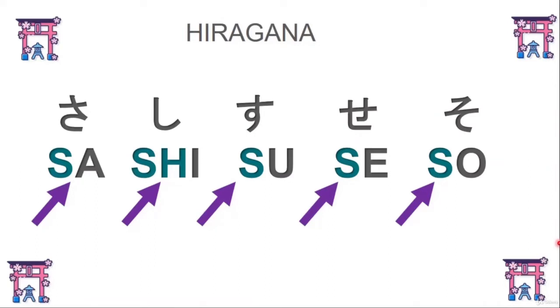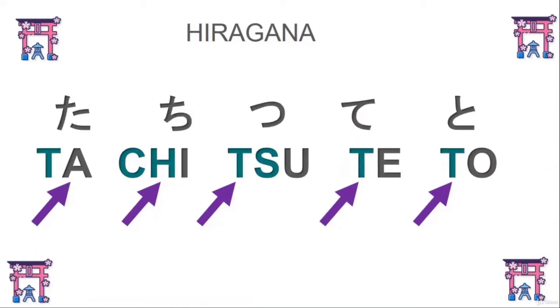Sa, shi, su, se, so. Perfect. Now, let's take a look at our T line. So we have ta, ta, chi, chi, tsu, tsu, te, te, to. Ta, chi, tsu, te, to. Perfect. Now let's look at the stroke order of ta.